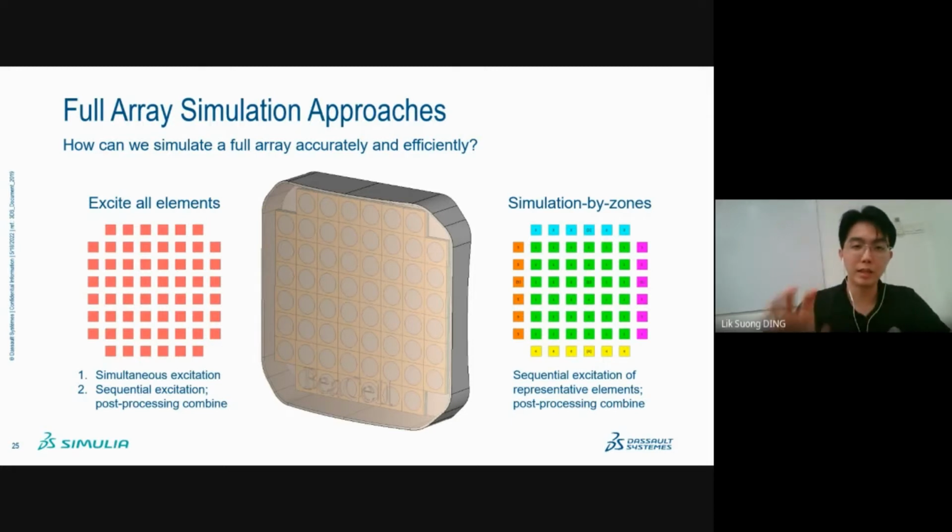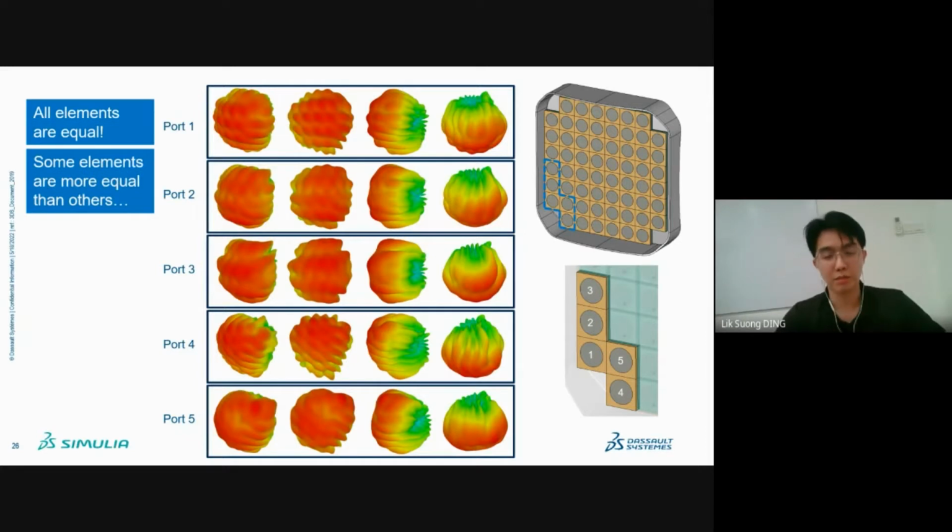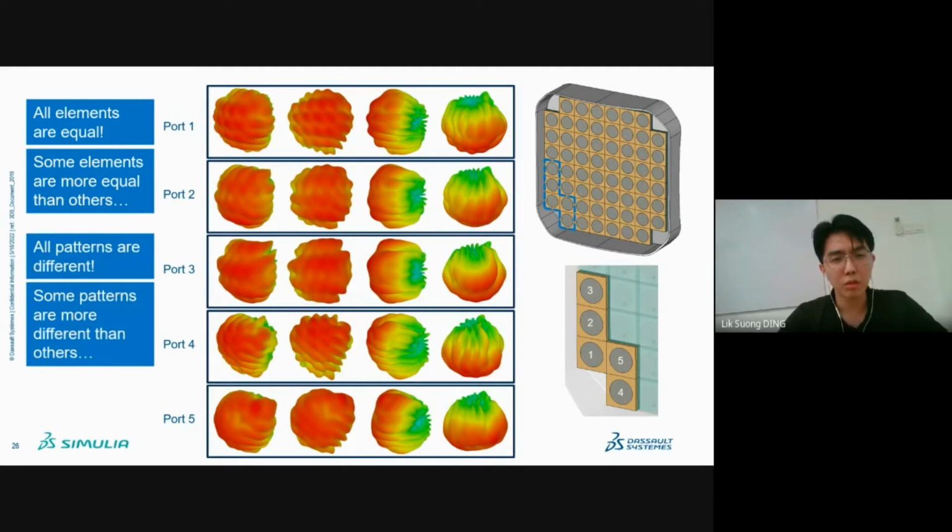When I say copy-paste, it means that this simulation by zones method will do that automatically. So, is it everything the same? So here we can see at the bottom left corner, there are 5 elements. The radiation pattern of each element are shown in the middle. And you can see they look quite similar, but not quite similar at the same time, because the surrounding is different. For antenna 1 and antenna 4, for example, the top and the right, there are some neighbors, but the others don't have. So the radiation pattern of each element will be different, but how big of a difference will it give?